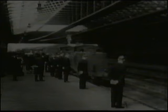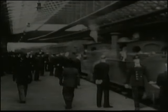Gone completely are the liners, which once sailed to all parts of the globe from Prince's Stage, the longest floating structure of its kind in the world. It was even served by its own station, opened in 1895, passengers being able to alight at Riverside for direct access to the liners.